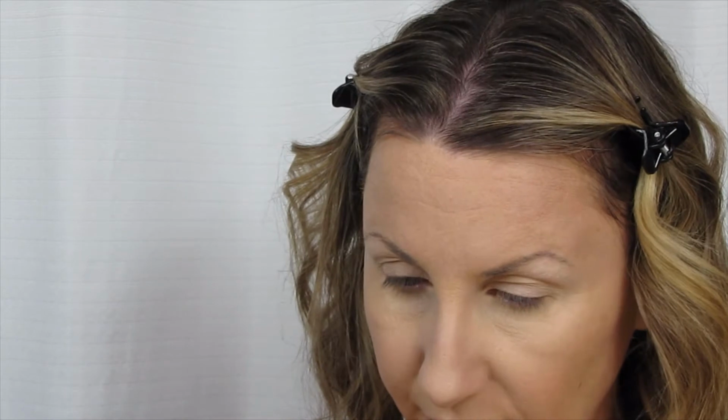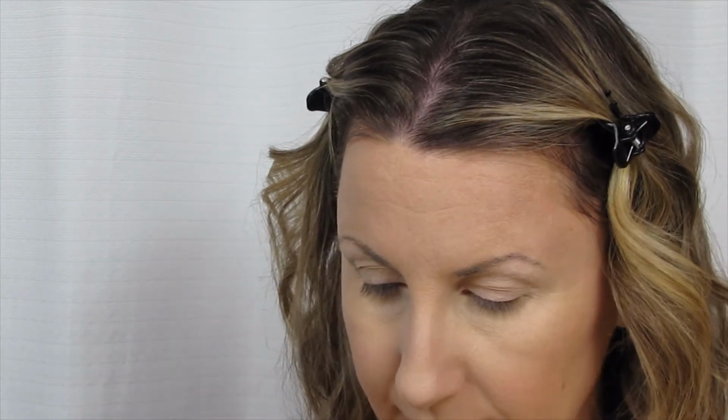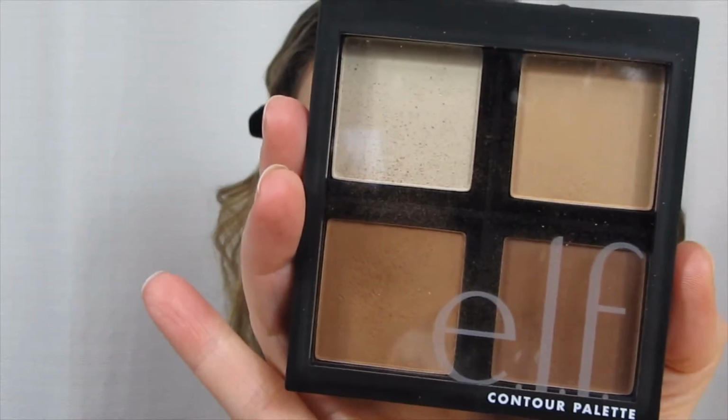So I think we're set and we are ready. I'm going to go ahead and finish up the face makeup before we pop into eyes. And for contour today, I went ahead and pulled out my e.l.f. contour kit. And you've got, oh, hold on, this is light medium. So I've got a couple shades here at the bottom that I can use. And I'm going to go ahead and, what am I going to do first? Go ahead and do a little bit of bronzer.